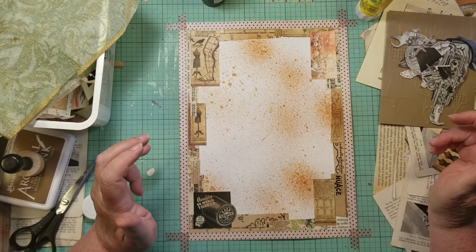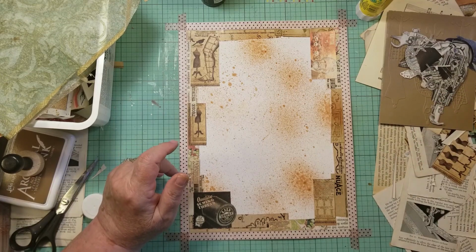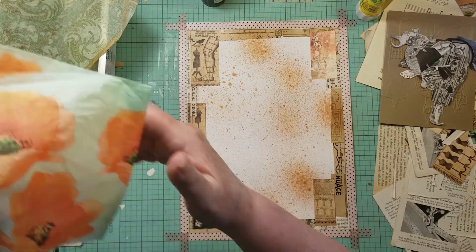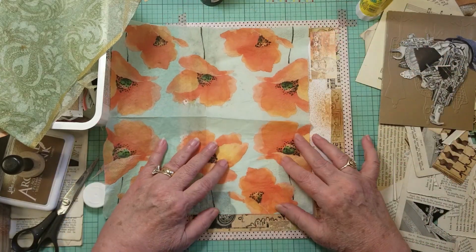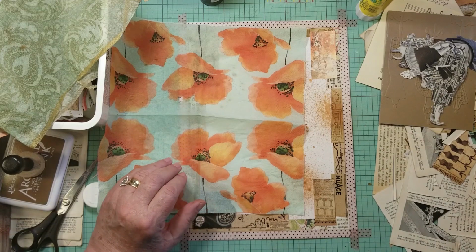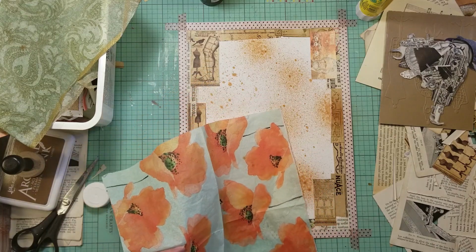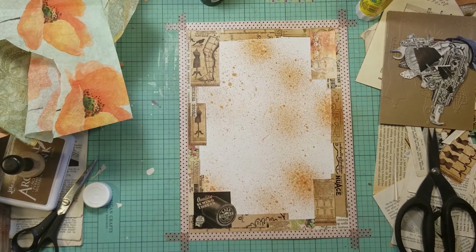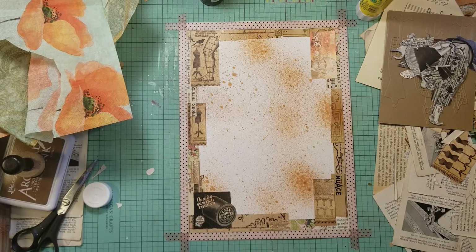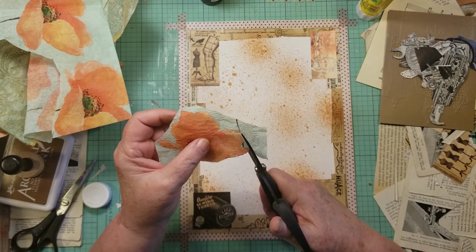So do I want to add anything else to this background? I think, let's see, I don't want anything really too solid. Try one of these. Not sure. I'm going to love it, but it's picking up the colors in the pieces that I've used so far in this collage.